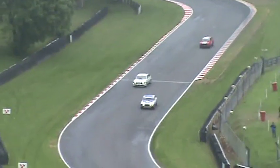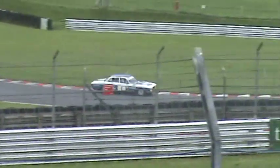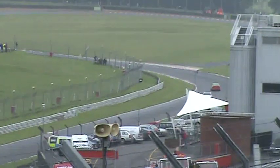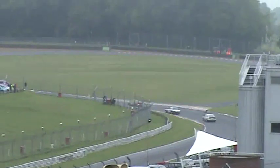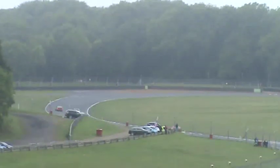Down the hill they go. Both of these drivers, at least they don't knock each other out of the race. Their cars, at least, don't expire or anything like that. Both of these guys will win the championship race and will win a class obviously as well. So full points they will get.